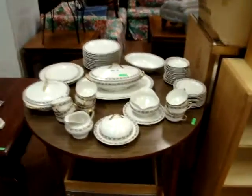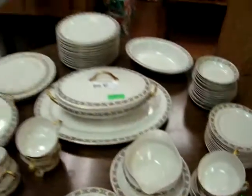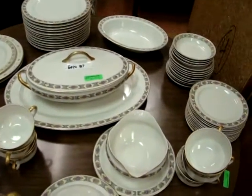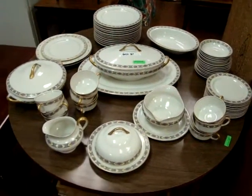We have another set of dishes here. Didn't realize this was here. This is Syracuse china, Brentwood. 60 pieces. Beautiful set.